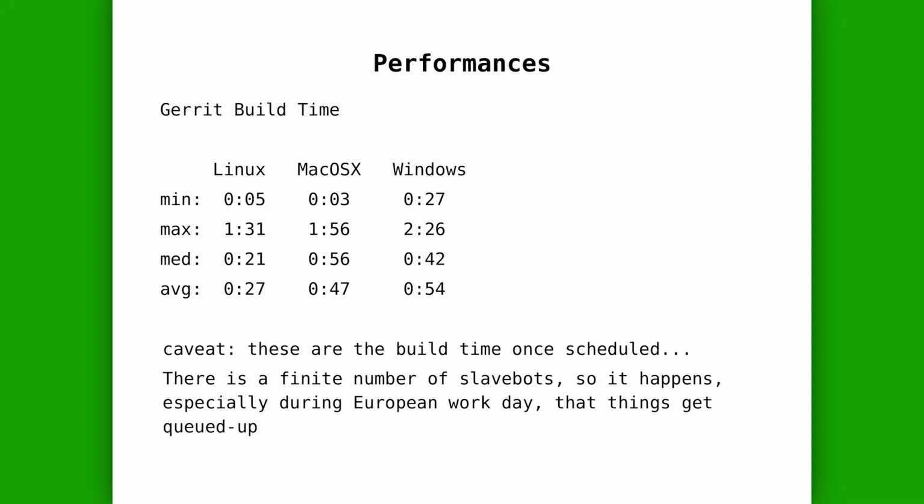So if you work at night, like some of you do, or if you're lucky to live in a time zone where everybody else is asleep, like me, usually you get an answer very quickly. But it's getting faster and faster, so even though the average for Windows is 54, the real average for Windows is really 33 nowadays.